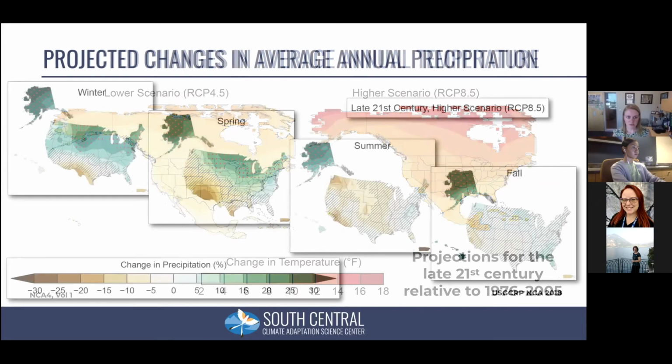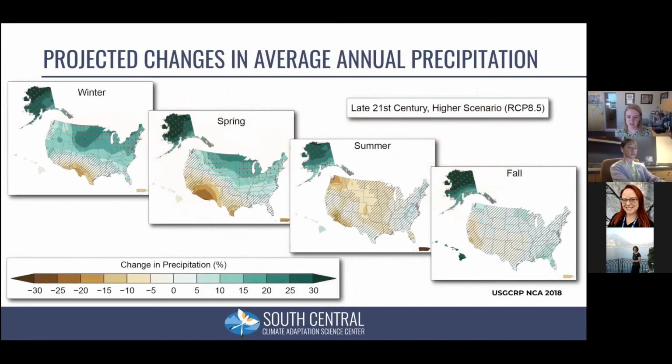We can also look at projected changes in precipitation. And as Renee mentioned in her presentation, not all locations are experiencing the same patterns. So we do see areas projected to get wetter in the future, as well as areas that are projected to get drier. It also depends upon what season you might be in. This one is broken out by seasons, and we see certain seasons, like the summer, where more areas are expected to get drier.